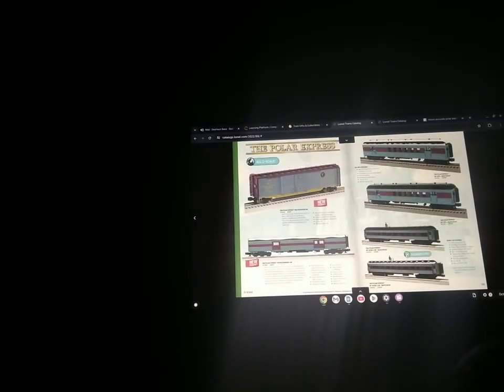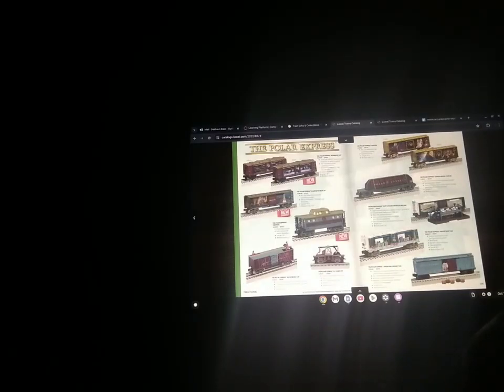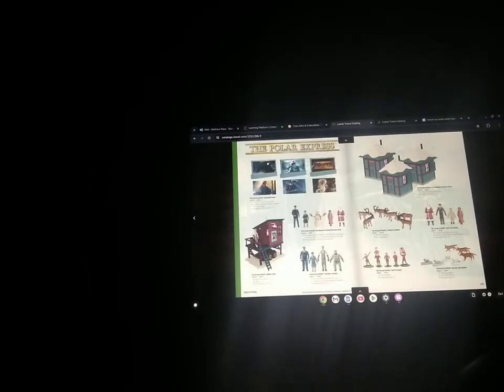They have some 60 RPO Polar Express cars, and the hobo cars, and the Vision Reindeer cars, the Polar Express indoor boxcar, the add-on cars, some more accessories right on this page. I actually have all three of these right here, or all four of these. I have the passenger station, Hero Boy's Home, the flagpole, and the Polar Express station platform.